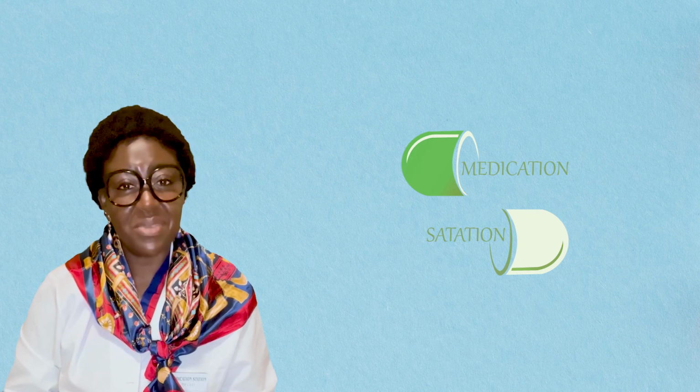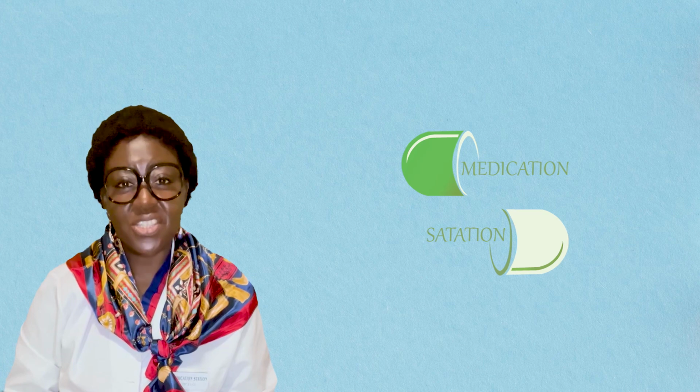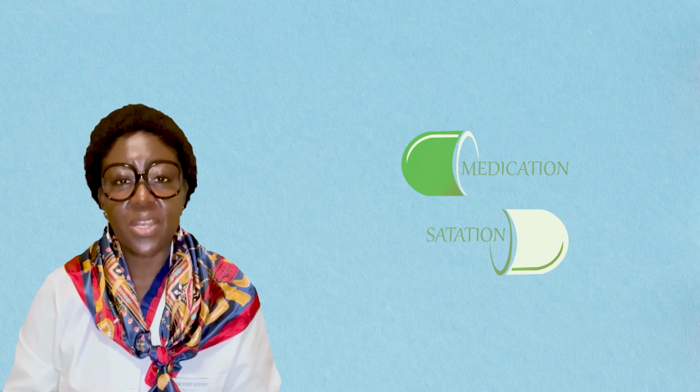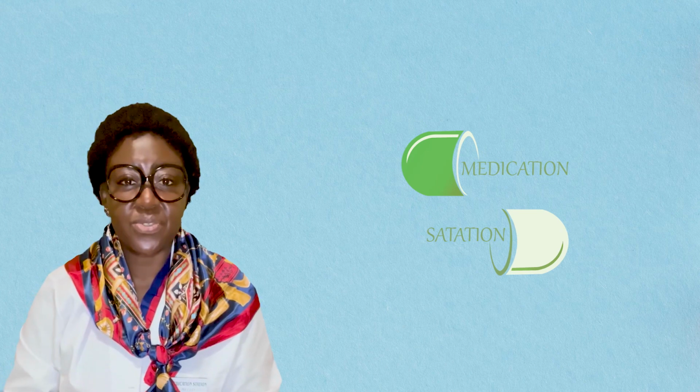Generics are by no means substandard, contrary to what some may think. Generics are allowed into the market once the brand name manufacturer's patent expires.